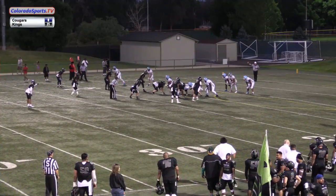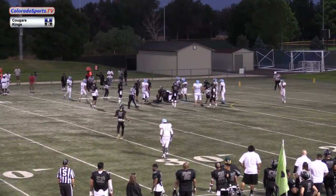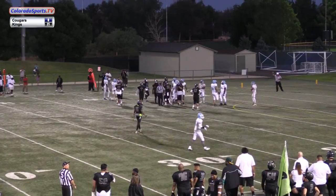Shotgun formation, 2 receivers right, 1 left. There's the snap. Handoff up the middle, pushing forward. Gain of about 2 yards on the play.